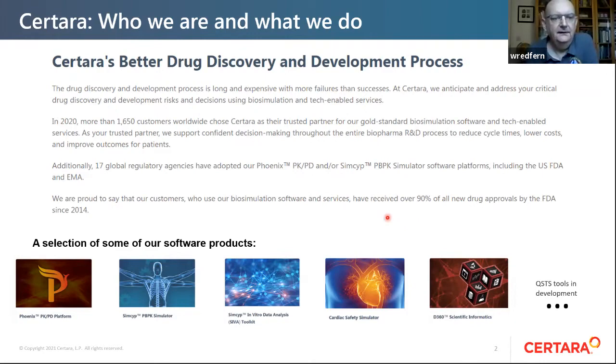So they include Phoenix, which is a PK/PD platform, Simcyp, which would be used by your DMPK colleagues, which is a PBPK simulator. We also have an in vitro data analysis toolkit called SIVA. We have a cardiac safety simulator, and also D360, which is a database with functionality, which is used by several major pharma. So I want to talk to you about one of the QSTS tools that's in development, Secondary Intelligence.